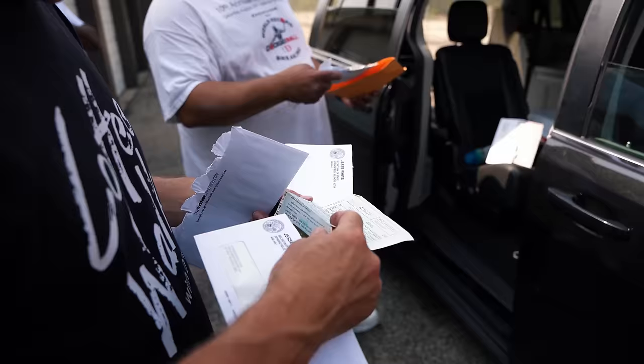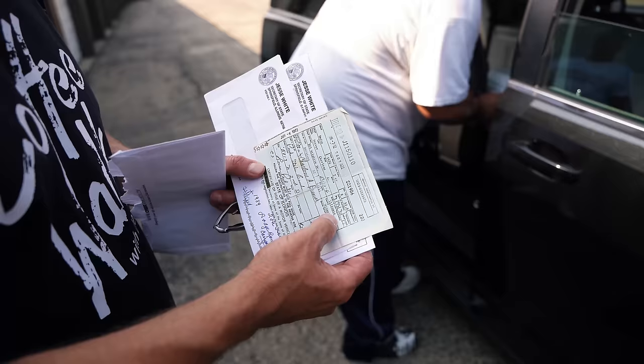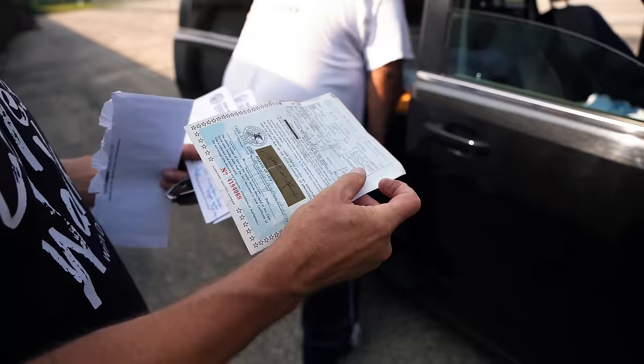There you go. 89 Ram Charger, clear title. Nice. 70 Dodge Super B, clear title, and the title's from 72, which is really neat. That's a good looking title. They're kind of a work of art back then. They were.